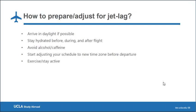You may want to start adjusting your schedule to the new time zone before you depart. That can include, for example, let's say you're traveling at 2 p.m. Los Angeles time and it's now 3 a.m. abroad, then you may want to sleep during that flight to more or less get adjusted. Finally, you may want to stay active during your flight. You may want to walk around. You may want to do a little bit of exercise, just to get yourself a little bit tired, so that when you are at your destination, you're able to more or less adjust to that new time zone.